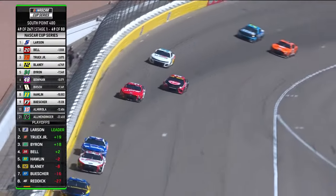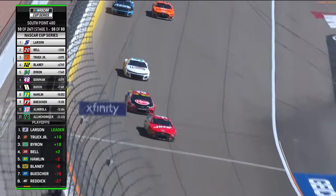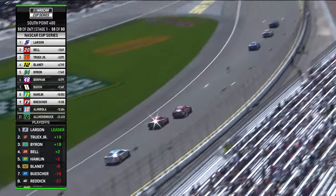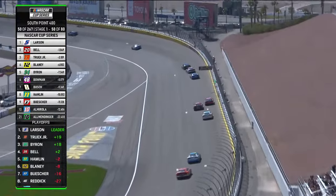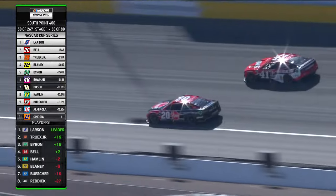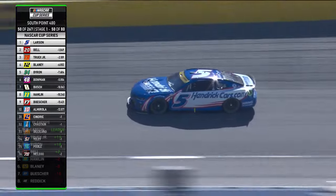So now it's Larson, Bell, Truex Jr., Blaney, Byron, the top five. Still, it's the five playoff drivers that are up there. Then Alex Bowman, Kyle Busch. Denny Hamlin has made his way up to 8th, and Buescher is running 9th. Reddick back there in 11th.